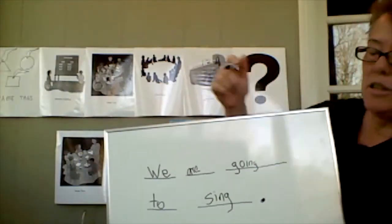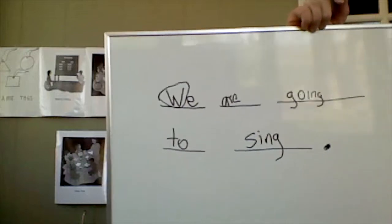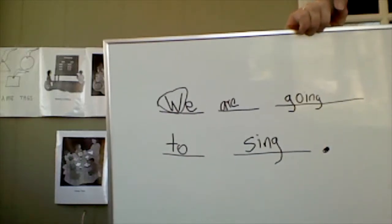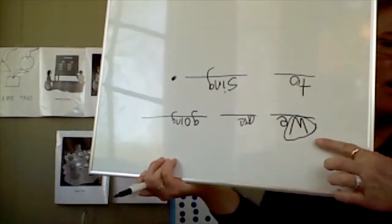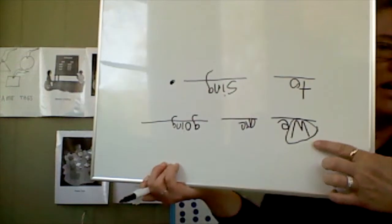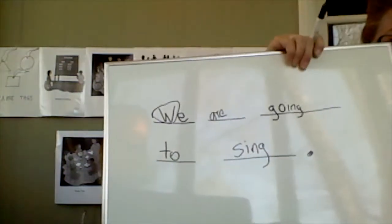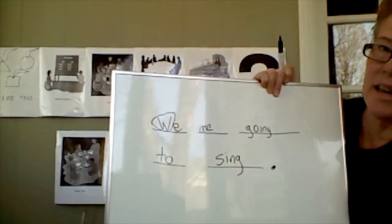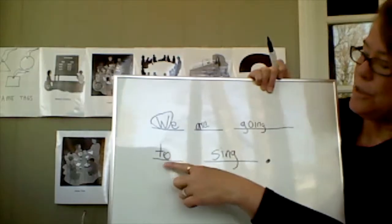Now I want you to look at this shape right here. That's called a W. If you turn it over this way, remember last week when we were drawing mountains? Look at that. It looks like an upside down mountain, doesn't it? Do you remember what the message is again? We are going to sing.